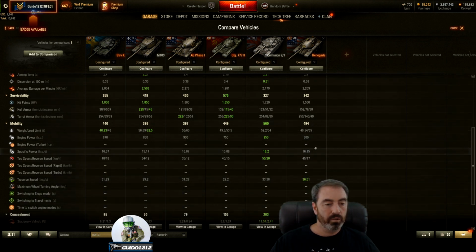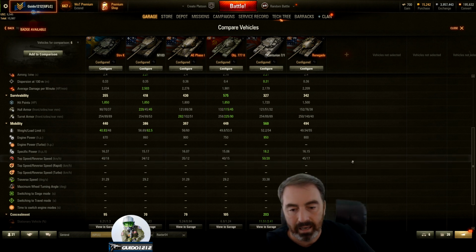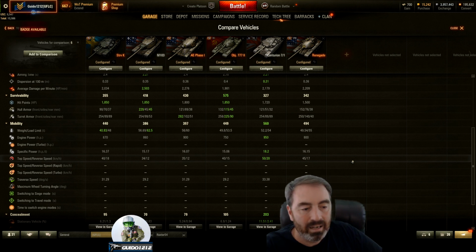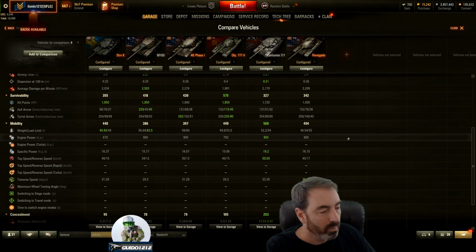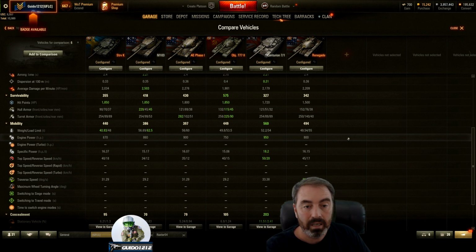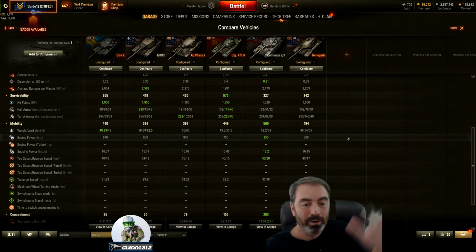And then we come down into the mobility, and it is only doing 45. The Renegade, my friends, the Renegade, do I say it again? The Renegade is faster. This thing is saddled with a 670 horsepower engine for some reason that I cannot figure out. This hybrid heavy medium, this medium that's up jumped to a heavy, is somehow only 40 kilometers an hour fast. Now that's faster than the 103, it's faster than the A Phase 1, but it's the same speed as the Object 777, which has a whole bunch more armor. Did I mention a whole bunch more armor?